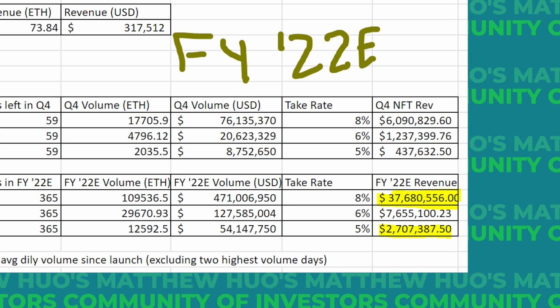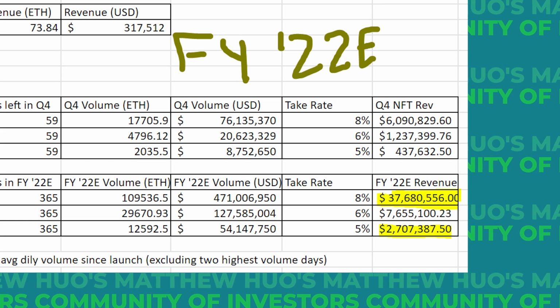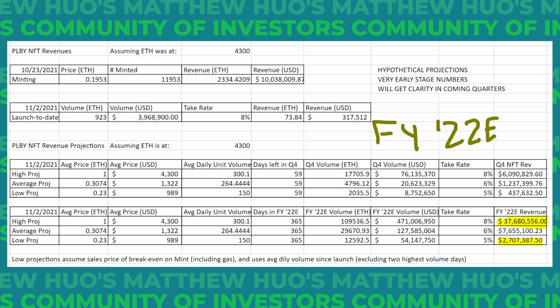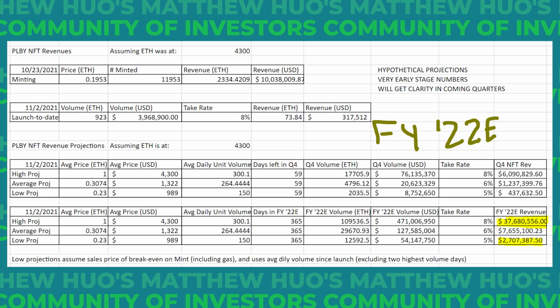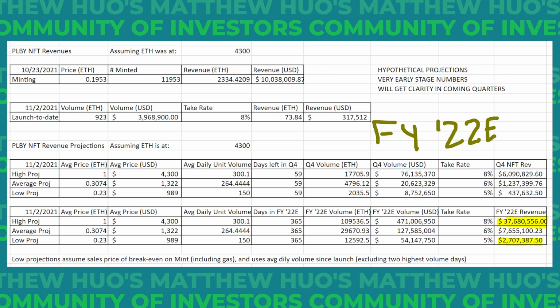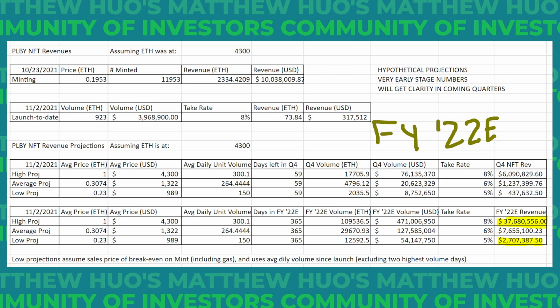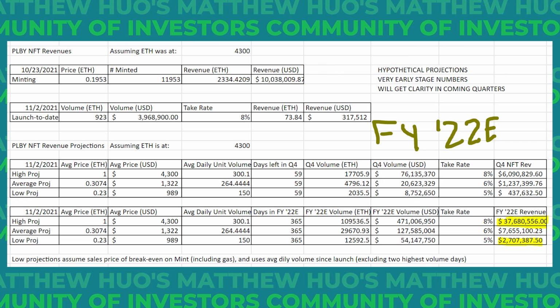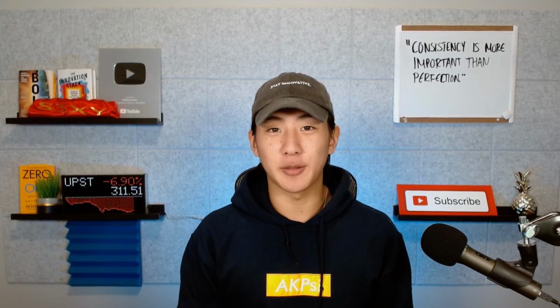Rather, just project the most conservative case, which here would be 2.7 million in revenue from NFTs for the full year 2022. That's because variables include the price of Ethereum, trading volume, average sale price, rarity of Rabbitars. The project right now has no roadmap. Are there follow-on projects like, I don't know, Space Rabbitars that could mint and generate another 10 million in revenue? Nobody knows this stuff.